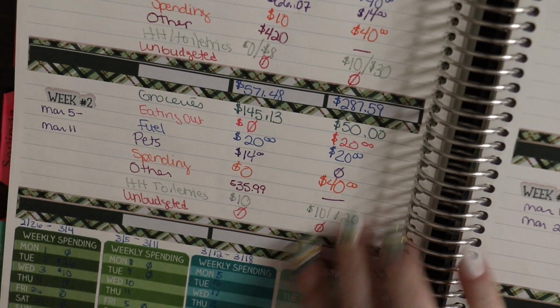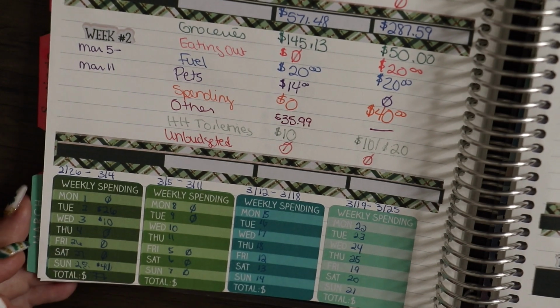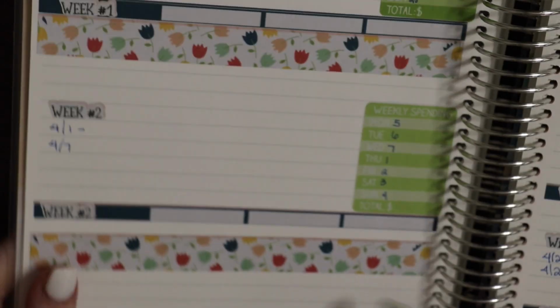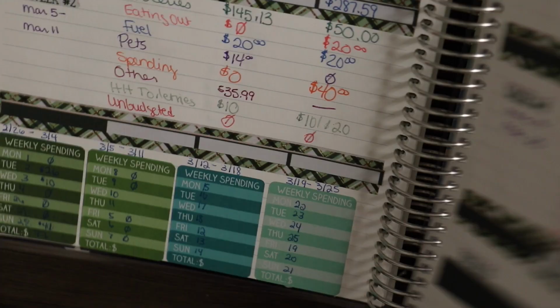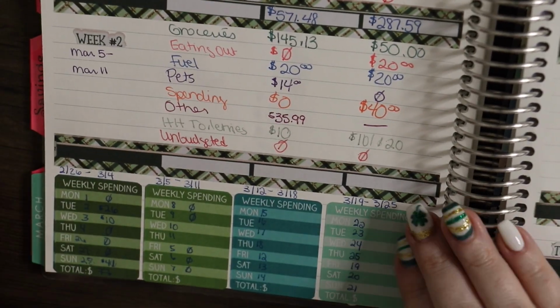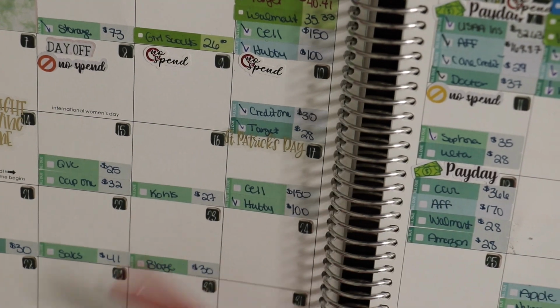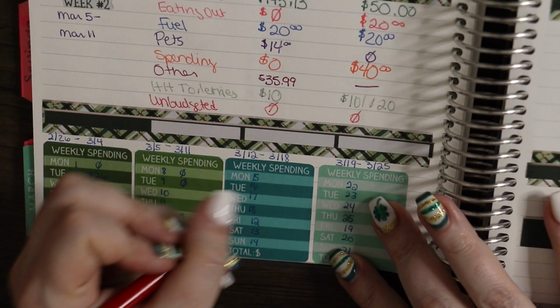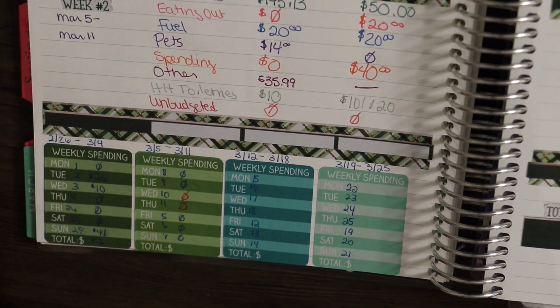And then I want to really quick update down here. I record my weekly spending on these stickers. It will look different in April because I didn't have the same room available. In April, it will look like this on the line, and I'm going to move my remaining over, but I put it here because I had room. So on the 10th, I had a no spend, and on the 11th, I had a no spend. That's the only 2 days I didn't have completed, so I'm going to add those in. So I actually did a full 7 days with no spend.